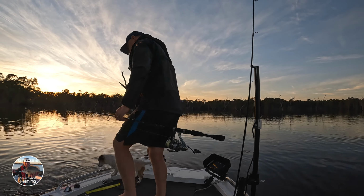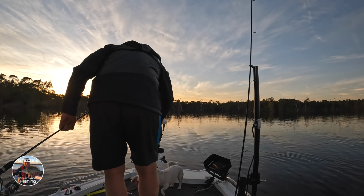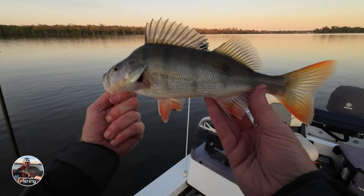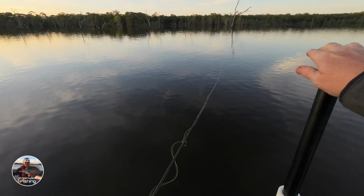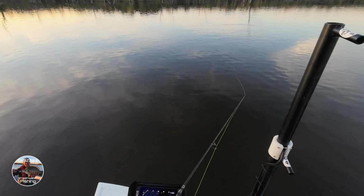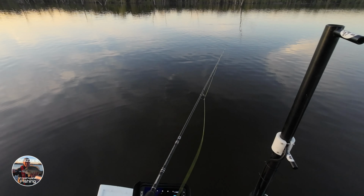The size of that one. There's a beautiful redfin. The size of that one. It's a ripper. Red Bomber's doing the trick, the Ambush. Got a little TNT jig head, it's just a little quarter ounce. Just letting that lure hit the bottom. A couple of little risers.